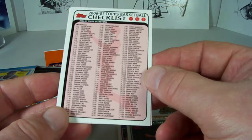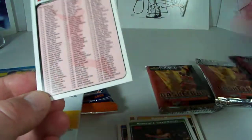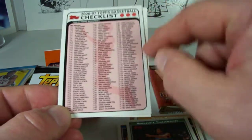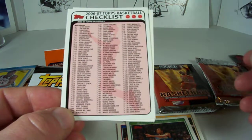I always hated getting checklists. I really did. Back in the day before the internet and computers, the kids would open their packs and they would use these checklist guys to check off and make sure they got all the guys in the set.